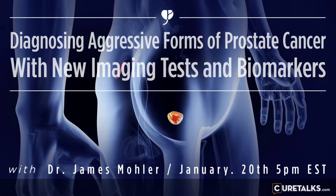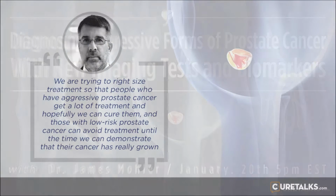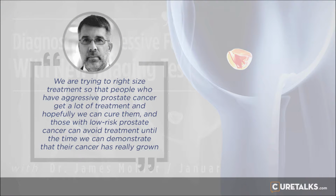This has 2 things of benefit to men. It avoids the side effects of unnecessary treatment, but it will also make PSA perform better. If we quit treating people that didn't need to be treated, then it's one more step to quit diagnosing cancer that didn't need to be found. And so I'm very hopeful that we can right-size PSA so that then it'll be easier to right-size treatment.